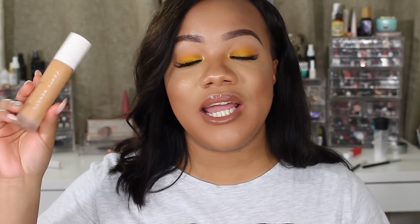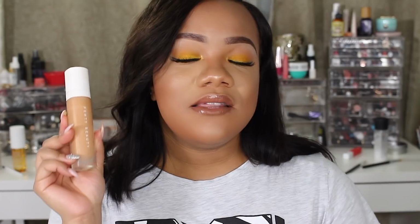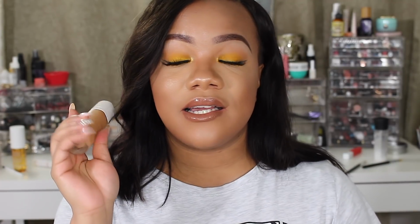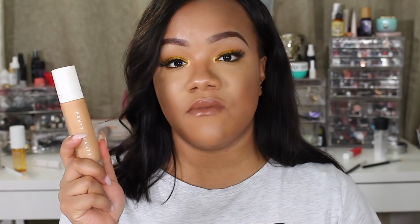So 2 more exact shades, if you want to base your foundation shades off of mine, are the Fenty Beauty in shade number 370. This foundation has become like a love of mine just in the last few months. I've had it for the last year, but I had it in shade 360, or has it been 2 years? Whenever the Fenty foundations came out, I got the foundation, and then I had it in shade 360. But when they released the concealers and the setting powders, I ended up getting shade 370, and that's when I really fell in love with this foundation.